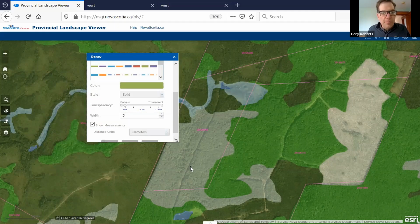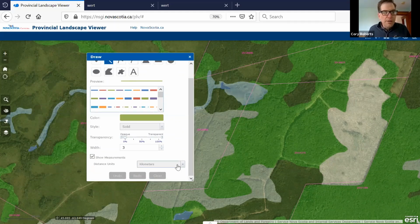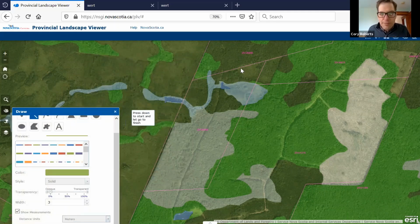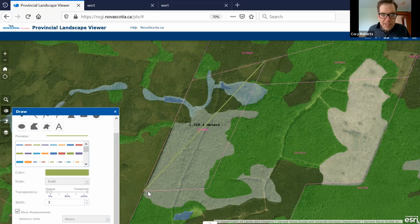As soon as we do that, up comes a couple of more boxes, or a single box for a line, and it says, what do we want to measure our units of distance in? And so I'm going to say, I don't know, meters. And now I'm interested to know, how far is it from the northeast corner of this property to the southwest corner of this property? For one reason or another, that's what I want to find out. So I just left click, hold the mouse down, drag that line from one corner to the other, release, and now I know that that distance is 1.3 kilometers, or 1,328 meters.